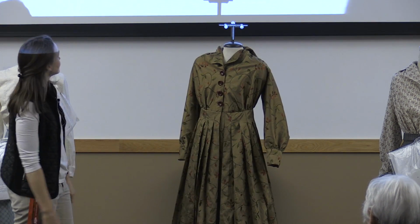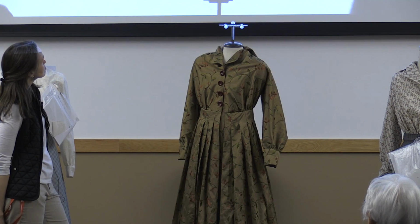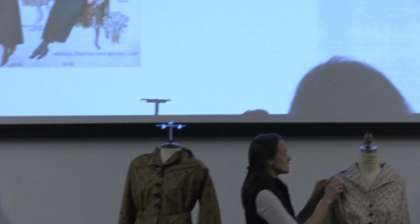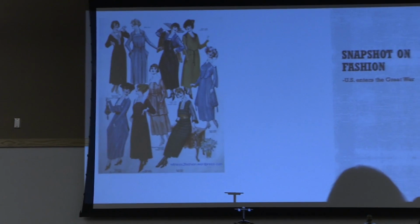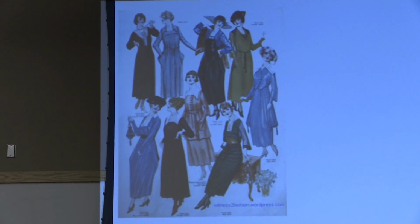Okay, next slide. 1917. Okay, and then we start to get into things that might look a little similar to the older women of the 1920s. I mean, this is very similar to women of the late teens, early 1920s. This is more of a young girl's dress.